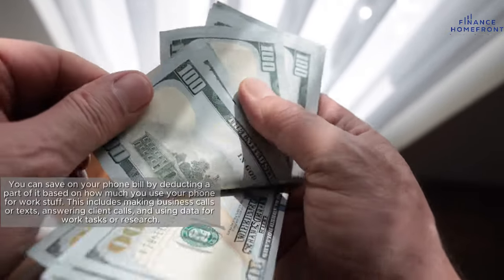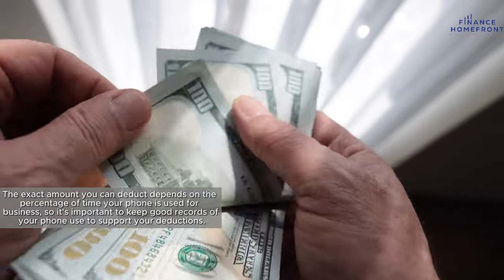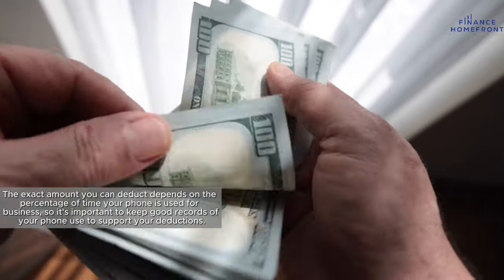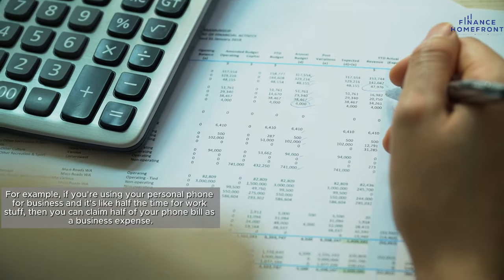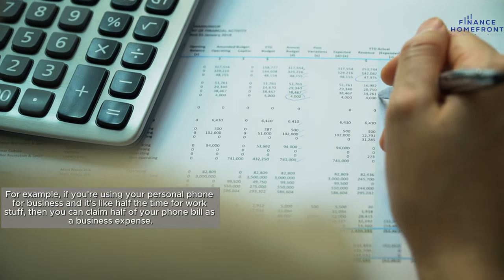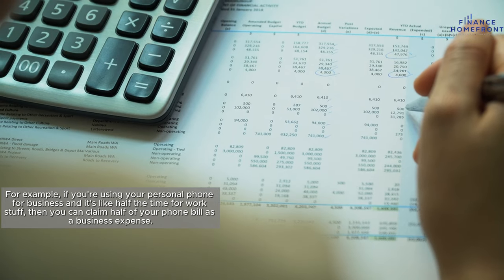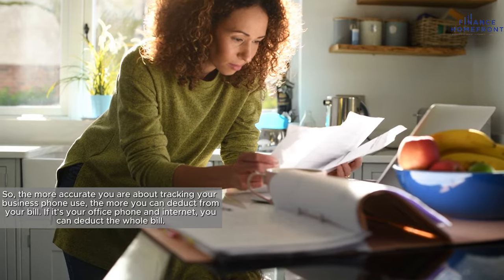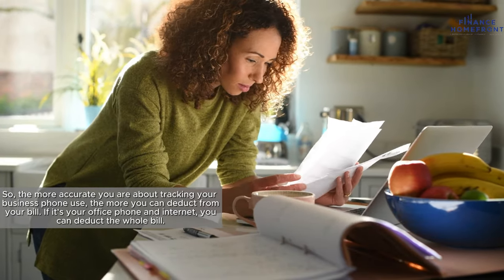or research. The exact amount you can deduct depends on the percentage of time your phone is used for business, so it's important to keep good records of your phone use to support your deductions. For example, if you're using your personal phone for business and it's like half the time for work stuff, then you can claim half of your phone bill as a business expense. So the more accurate you are about tracking your business phone use, the more you can deduct from your bill.